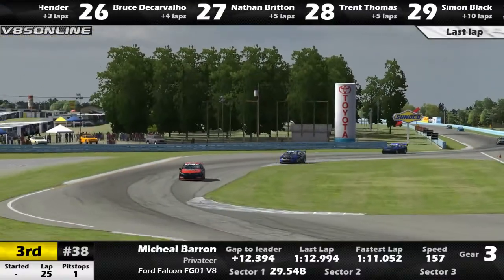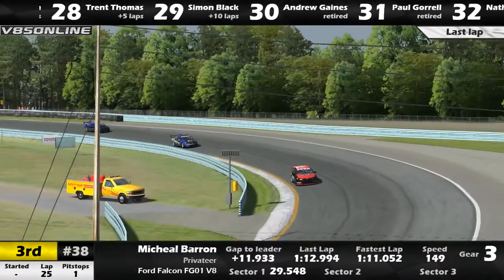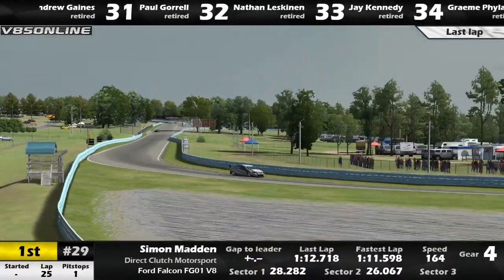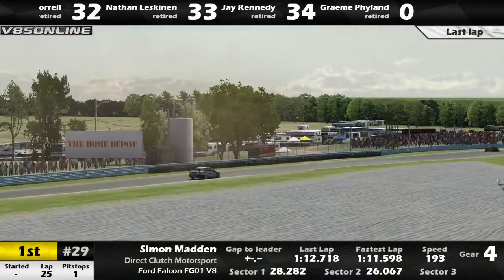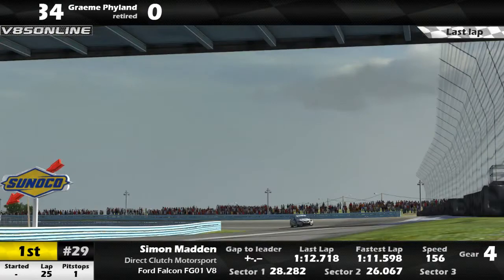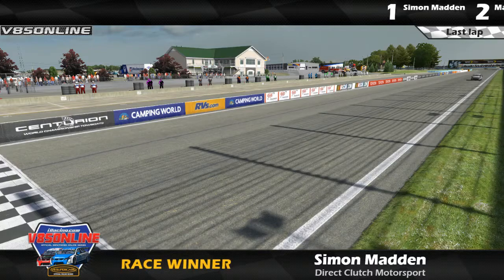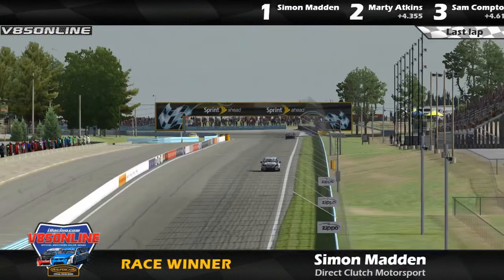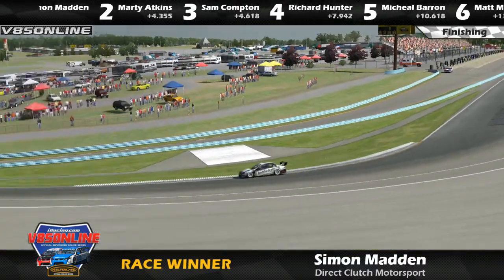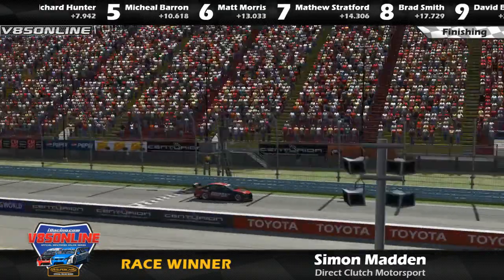But of course, star of the show tonight is going to be Simon Madden in that number 29 Find the Dealer Falcon. For the second week in a row, he's going to take victory in the V8 Supercar Online Premier Series development race. Just got 2 turns left to go for Simon Madden. Fantastic drive for him, made the early pit stop strategy work, and he is going to take the second checkered flag of the season. He's going to be very happy with that one. That's round number 2 and race win number 2 to Simon Madden. Fantastic drive by Simon Madden as Marty Atkins crosses the line in 2nd place. And Michael Barron picked up a podium with that late accident.